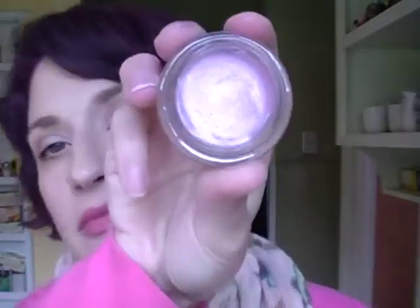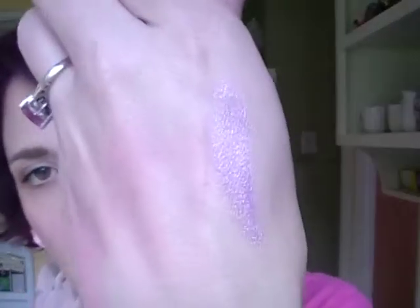For my eyes, I've been keeping it really simple. I've been living for my Urban Decay Anti-Aging Eyeshadow Primer. Unfortunately, I've been loving this Maybelline Color Tattoo, which I think is from their Rebel Blooms collection, which means it's a limited edition. But it's Hibiscus Heartbreak. So there it is. I have it on today. What you're seeing on my lid, that's that. There's a swatch. It's just this beautiful pink lilac kind of color with a little bit of shimmer.